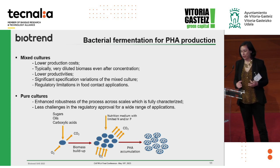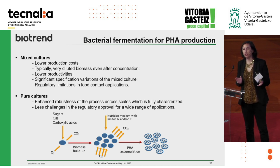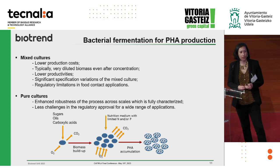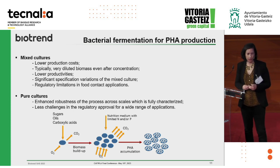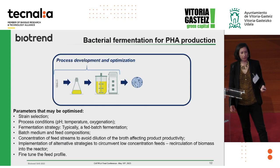Normally the process is divided in two stages. The first one is biomass buildup, where the cells grow because we are giving them all they need to increase. And then by triggering a nutrient limitation, like a phosphate or a nitrogen limitation, the cells respond to that stress by accumulating PHA within the cells.